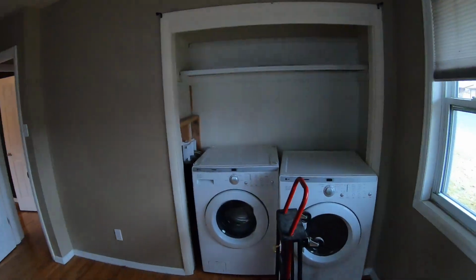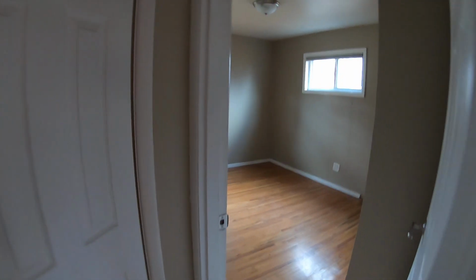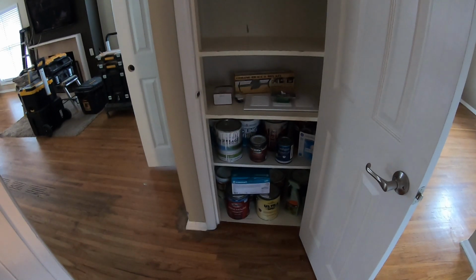They have the washer dryer hookups in this closet. There was no washer dryer. They moved it to this closet. So again, they did the hard part. We already have the 220 volts. We just need to relocate the power and the vent and the water over to here.